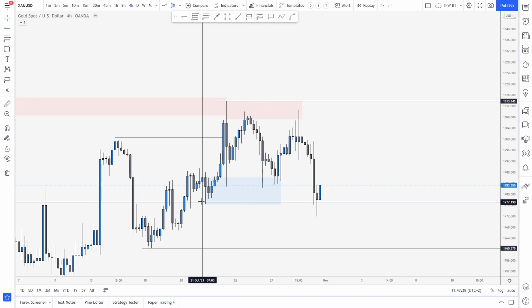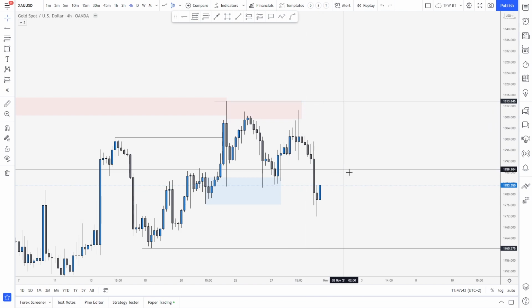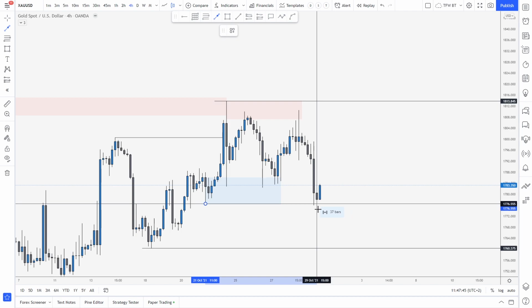We came in again, but cool. We failed to make a new low. We came back again into the resistance right there. We failed to make a new high. And right now we finally can say that we are breaking below this level.